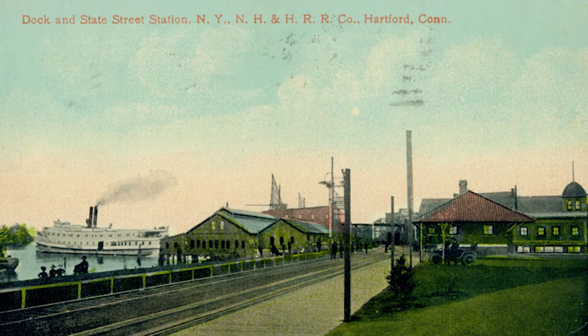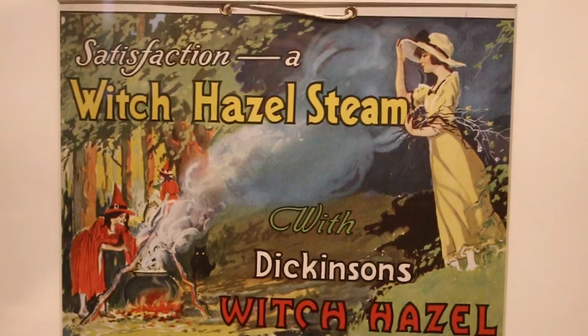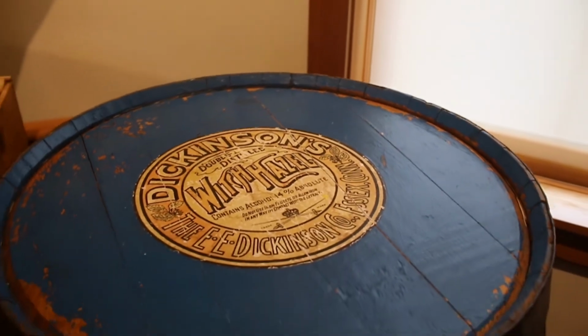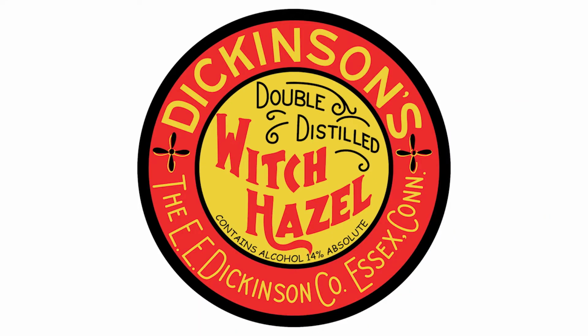Laden with Hartford industrial products, it stopped at 8 landings along the way, picking up more cargo and passengers, and made it to Essex by 9:45 at night. Cargo such as Dickinson's witch hazel that was made in Essex and had been delivered to the Essex steamboat dock in the daytime was now loaded aboard. From the port of New York, steamboats provided connections to expanded markets.